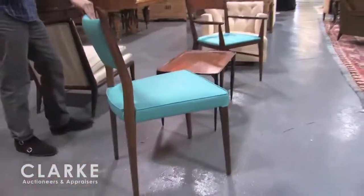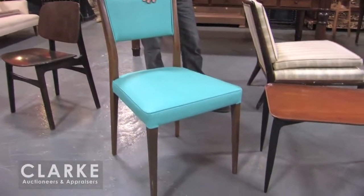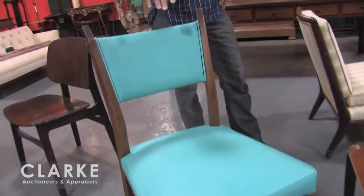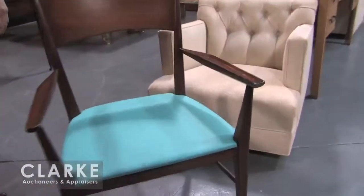This is just a sample of a dining set that we have, also from Paul McCobb. Has a really funky upholstery on it. Another one of my favorites in the sale. There's four armchairs, or four side chairs and two armchairs. There's also a drop leaf Paul McCobb dining table that we have in the back.